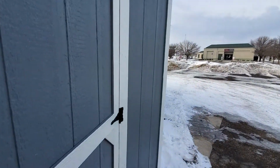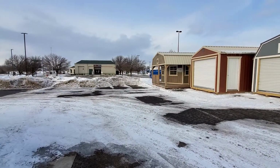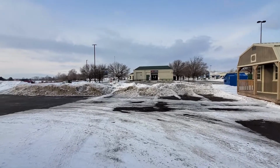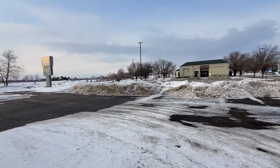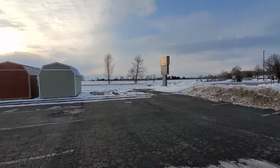We're here 7 days a week in Coldwater and Fremont, fully staffed. All we do is sell sheds and metal buildings. We're not a car lot, we're not a hardware store. This is not a secondary business to us. We put this first. It's our primary source of income.